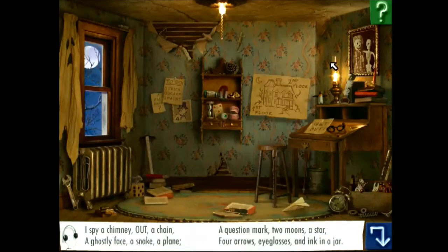I spy a chimney, out, a chain, a ghostly face, a snake, a plane, a question mark, two moons, a star, four arrows, eyeglasses, and ink in a jar.